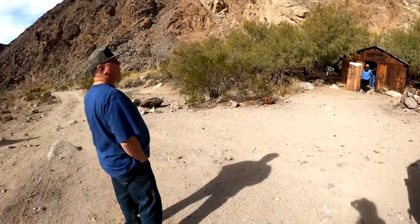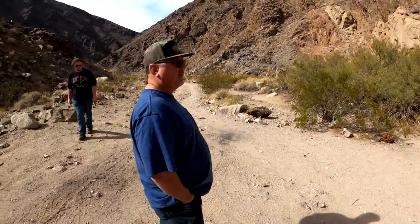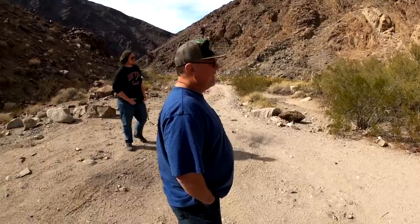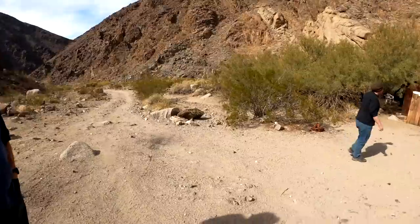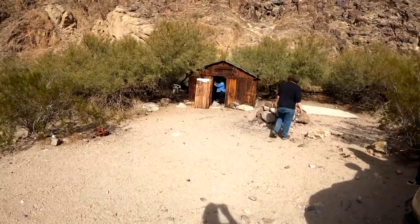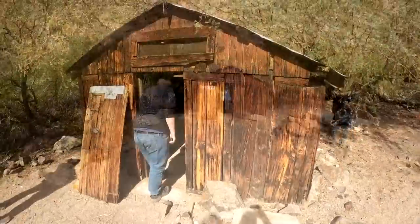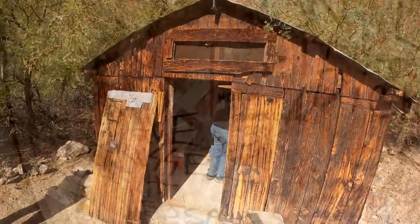All right, John, so what's the significance of Newman's Cabin? I don't know much about Newman's Cabin other than I did read that the Manson girls, when they're walking from Ballarat with supplies back to Barker Ranch, would sometimes spend the night here. They'd walk the rest of the way in the morning. The door was on last time I was here. It wasn't there? It was on.